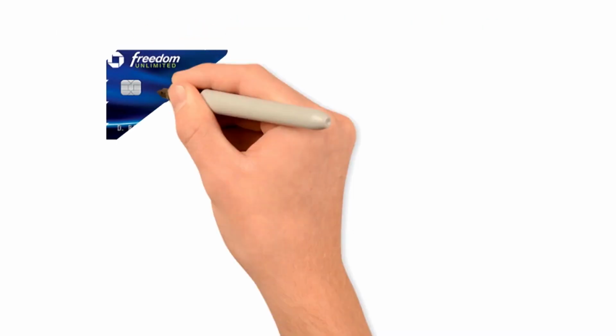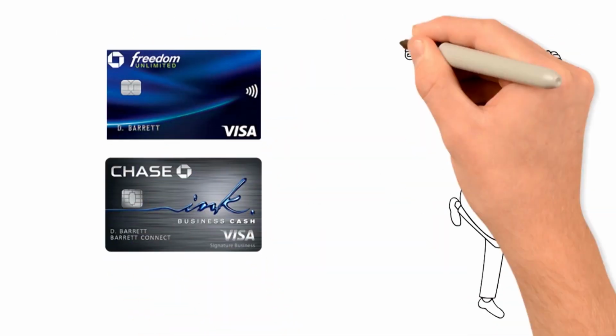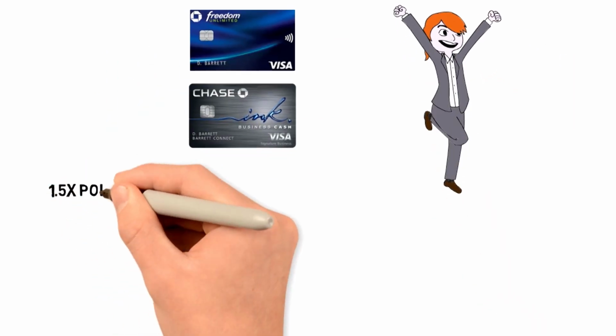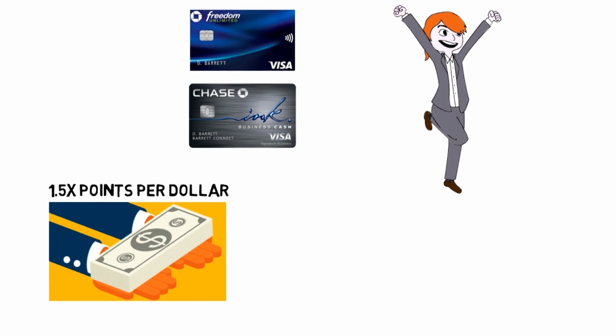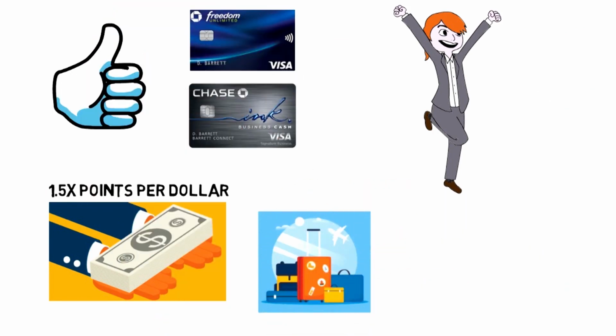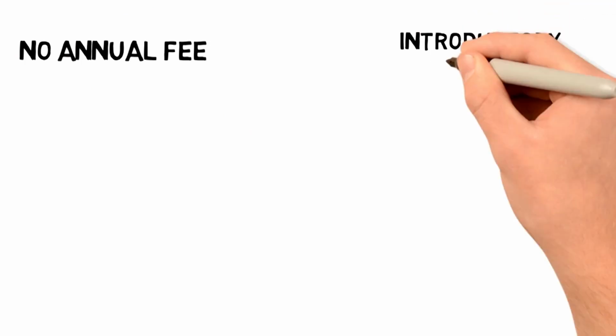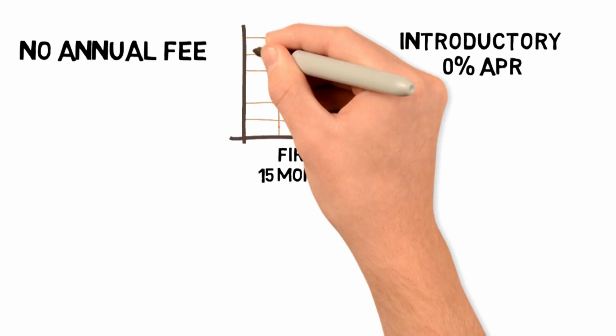When you have a premium card like one of the Sapphires or an Ink business card, you can pool your points from the 2 cards. The Freedom Unlimited earns 1.5 times points per dollar spent, so paired with the Sapphire Reserve, it's a great card to use for purchases that aren't made on travel expenses or dining. Best of all, the card has no annual fee and often has an introductory 0% APR for the first 15 months on purchases and balance transfers.